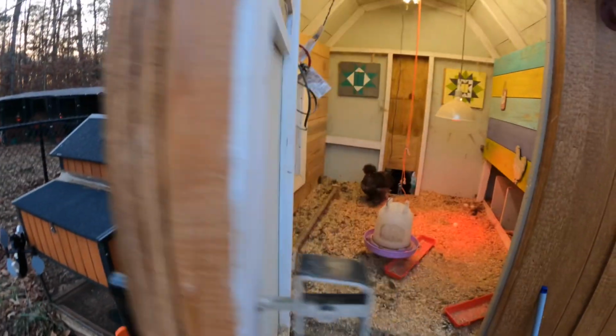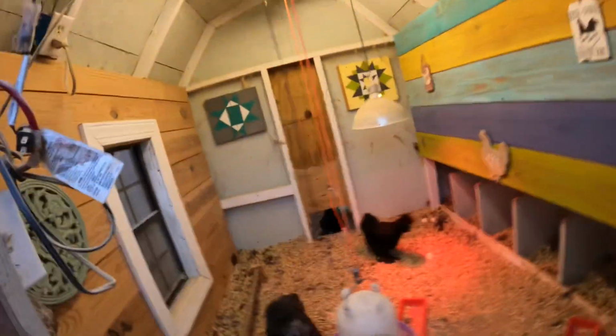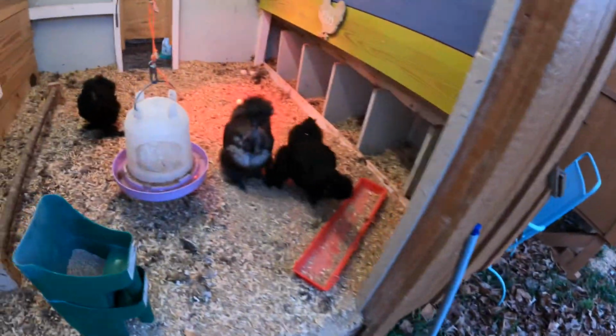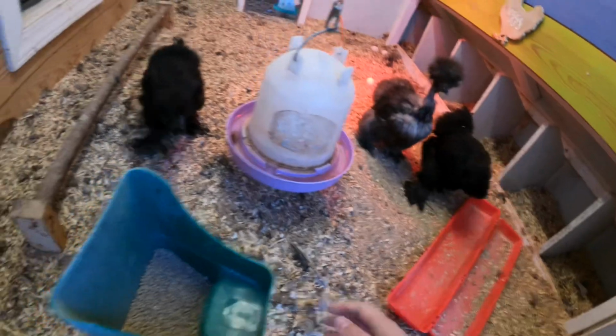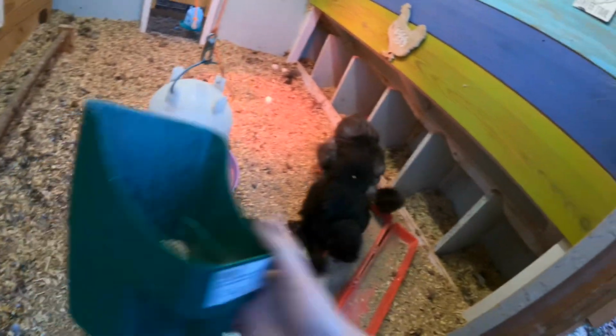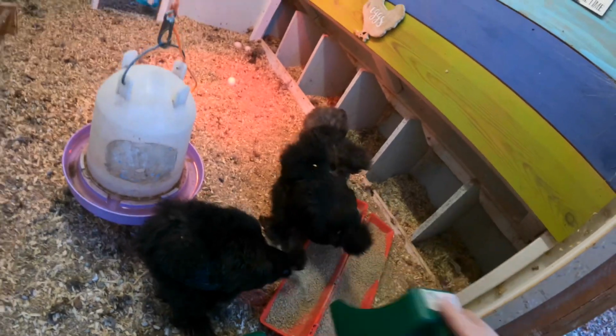But the chickens are doing great. It needs to be cleaned out in here for sure. But when it comes winter time, it's too cold to even do anything outside. So you just make it work until it gets a little bit warmer outside. But they are doing great. They're going to need both these feeds.